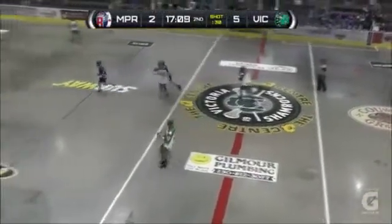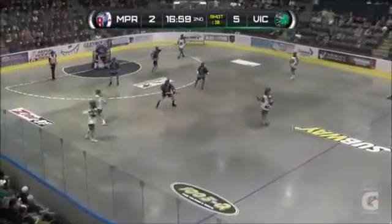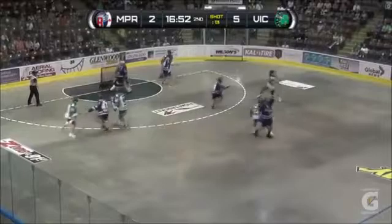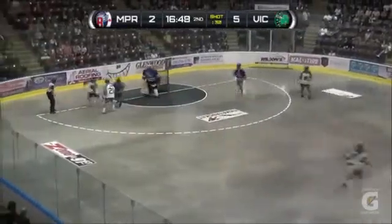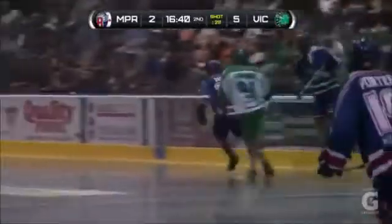And nice job by Burton to win the draw, and Harnett picks it up. Short-handed goal assist to McIntosh and Taylor. Here's Dutch to Small, shot saved by Chiliano. It bounces just wide. And Dutch does a nice job to pick up that loose ball, but he's double teamed by Barker, and he outlets it. Barker picks it up.